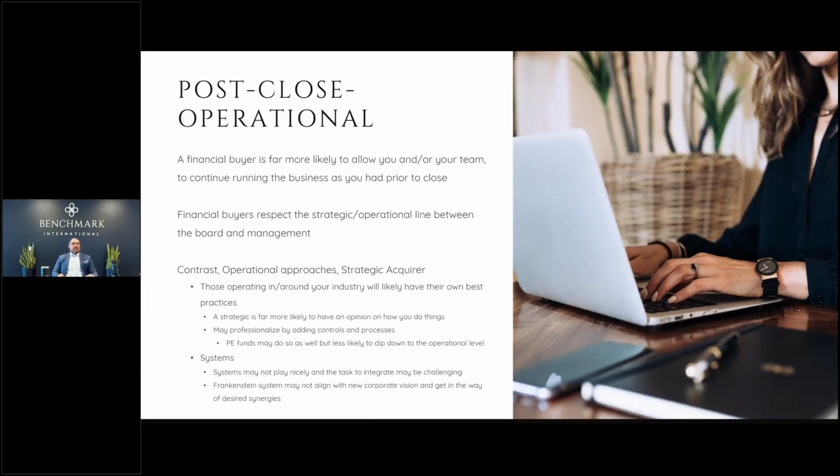Okay, so we talked about the diligence and the structure, and now we're going to talk a bit about post-close. Let's focus on the operational piece right now.